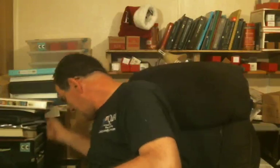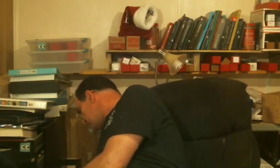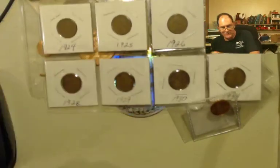What was that smash? What was that loud noise? Oh, that's that book. There we go. Okay, that's from Doug Reese's, all that stuff. So there's the start of a little collection of wheat pennies.